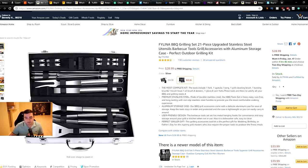So right here, we will see that they are what's called keyword stuffing their title, their bullet points, their product description. Okay, I'll break it down. They have their brand name here, Filena. Then it says barbecue grilling set. That's what I call a power keyword, a very popular search term. You could look at this three different ways: barbecue set, grilling set, or barbecue grilling set, because nobody would look up set by itself.